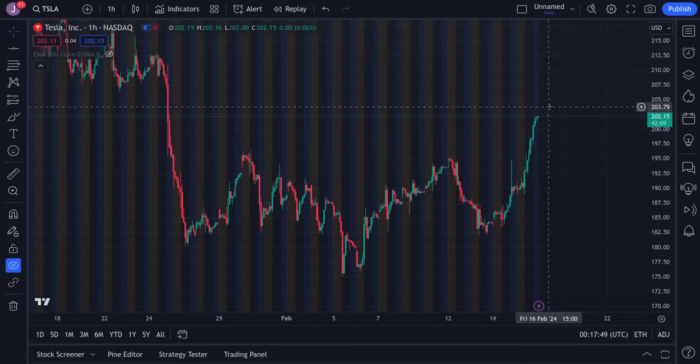The chart has gone parabolic, especially because of Elon Musk and the news associated with him. So I'm going to break down some news about him in just the next couple of minutes. I'm going to talk about some earnings and stuff. Then I'm going to be coming back to the charts and give you guys my price predictions very, very soon.